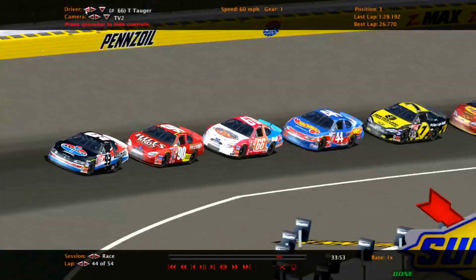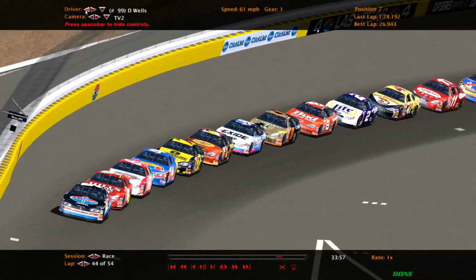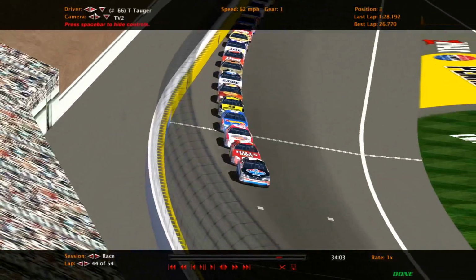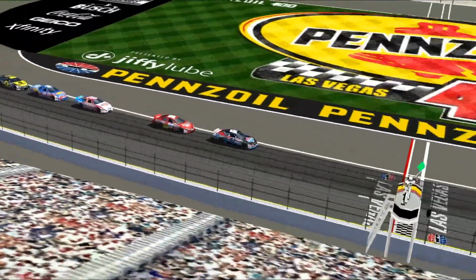Levi McIntyre in second. Trent Toggett in third. Noah Cars fourth. Michael Norman fifth. Trent Dunham sixth. Danny Wells in seventh. Stephen Cole eighth. Matt McLean ninth. And Dylan Young completing the top 10. Let's see if this strategy pays off then for Matt McIntyre. The green flag is out. We're underway.